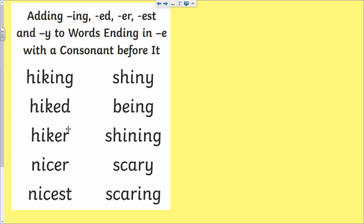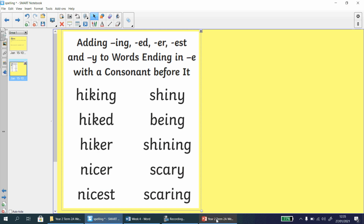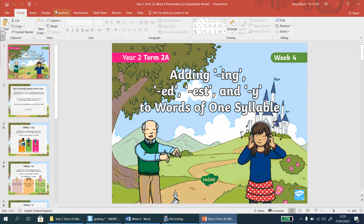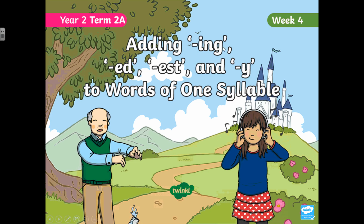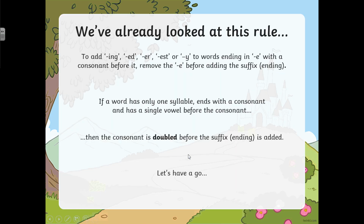Hiking, hiked, hiker, nicer, nicest, shiny, being, shining, scary, and scaring. Our new rule this week is adding the suffixes ing, ed, est and y to words of one syllable. Most of our rules at this point in year 2 are about adding suffixes to the end of words, because there are so many different rules that you need to remember. Today we're going to look at one syllable words.